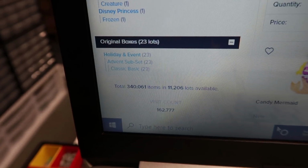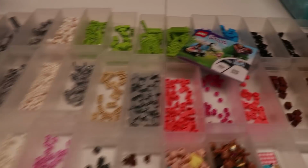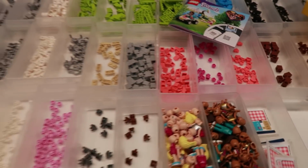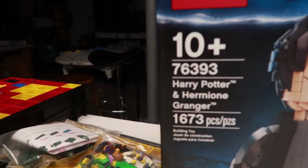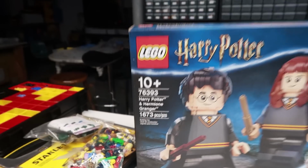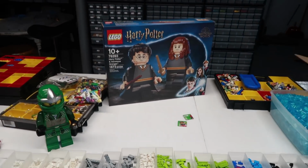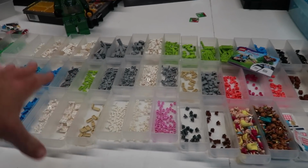11,206 lots, 340,000 items. Keep that number in mind, that's where we're going to be after today. We have 23 of these actually all parted out, and 10 of these not parted out, 10 times that number. It's a lot of parts here. These are 100 parts per set, so 2,300 on the table.